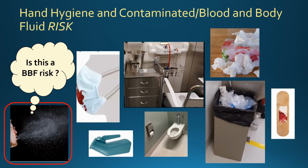Hand hygiene and contaminated or blood and body fluid exposure risk. Anytime there is a risk of exposure to blood or body fluid, consider it contaminated. Body fluids and contaminated items are very high risk for carrying a large amount of microorganisms. When in contact with blood or body fluids or contaminated items, you must do hand hygiene immediately before you contact any objects or surfaces, even within that patient's own room.